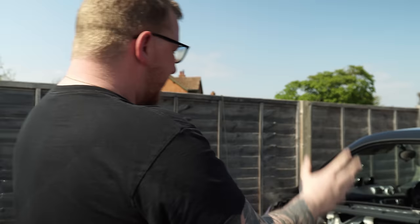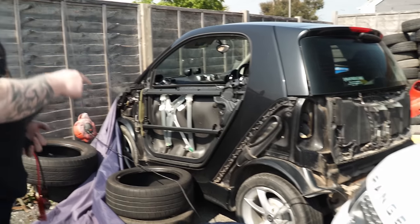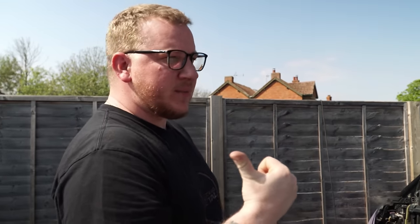Should we get this mini started for everything and leave it running? Then I'll go and do something else. Look at the smart car, though. So, if you haven't followed regularly, this has become our parts car, and we got the gearbox out of it to put on the other one that's at the farm, because this engine's very knocky.